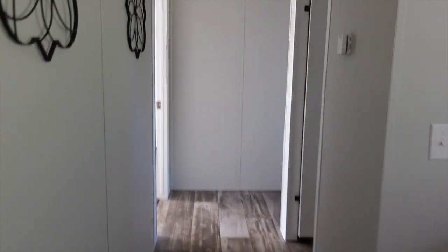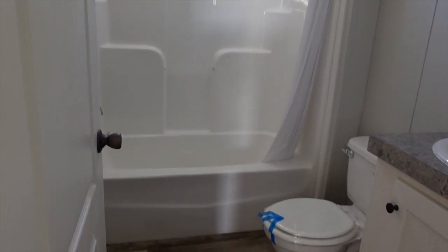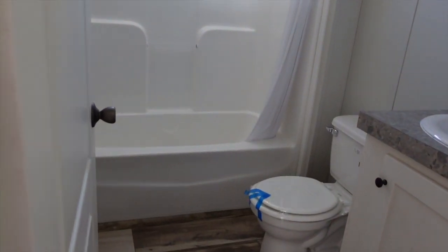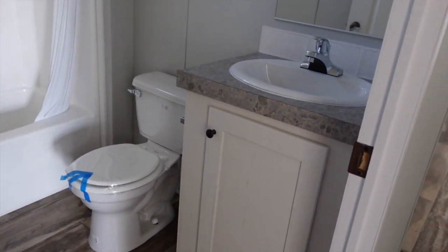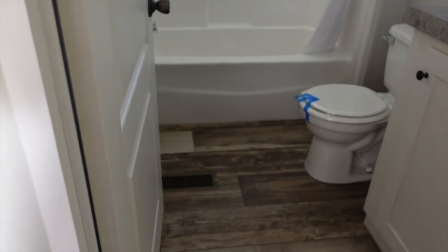We're starting to back down this hallway. So this first room is a guest bathroom. You got a transom window in the guest bathroom. Just a standard bathroom, tub and shower combo. Really nice. You got a single sink and your mirror right there. Ample space in this bathroom, right? And then next to the bathroom, you have your back door.